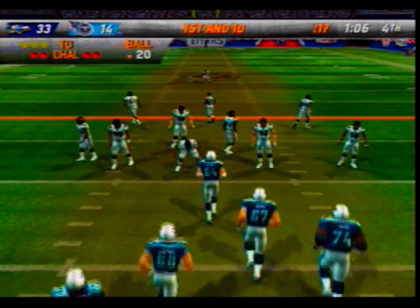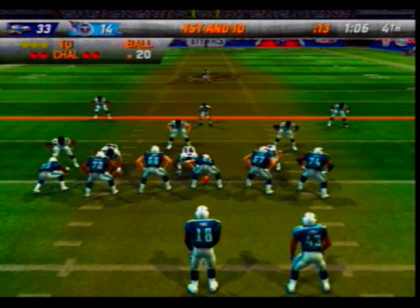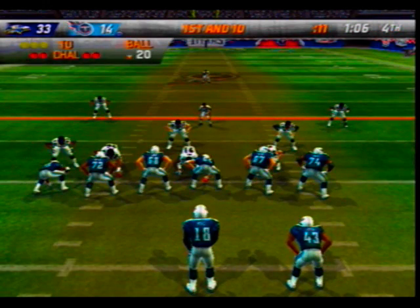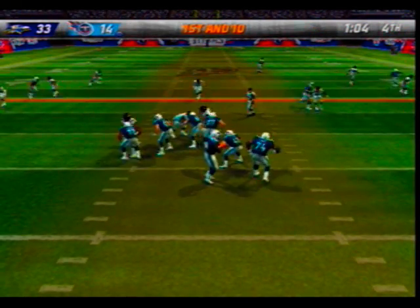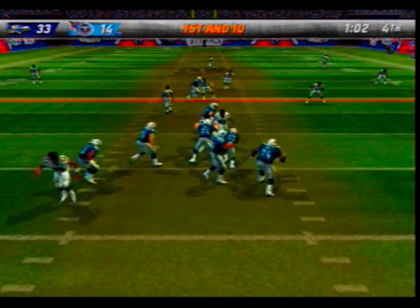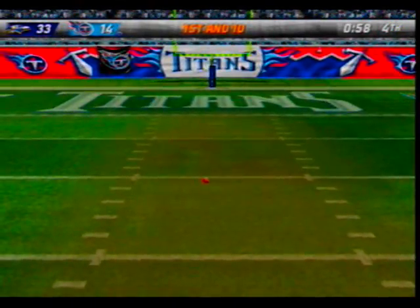Ball on their own 20. Ball on the 20-yard line. Plenty of time. Rolling out to his right. Unleashes the deep ball. Ooh, nearly picked off.